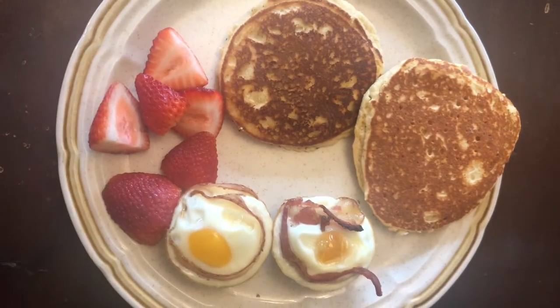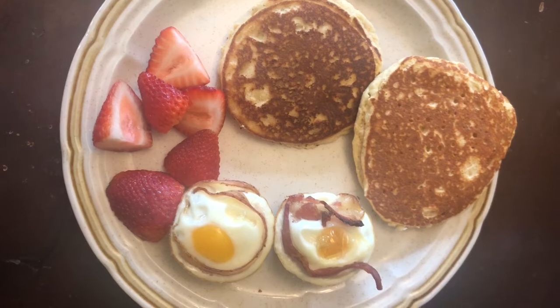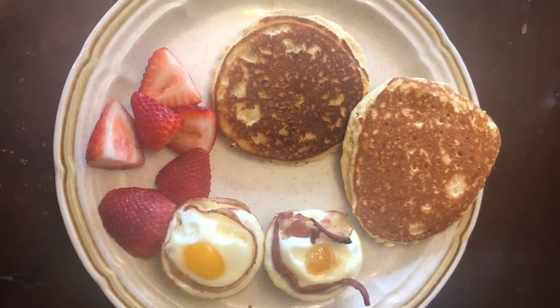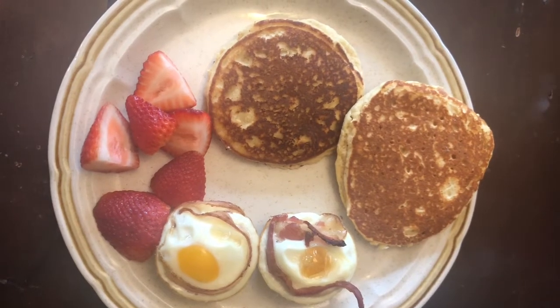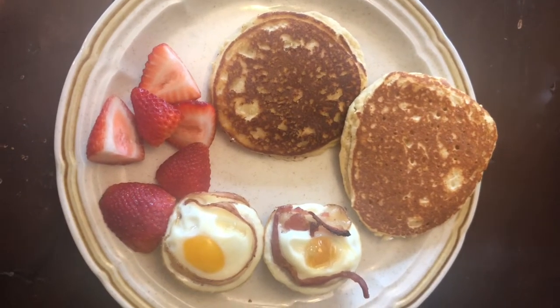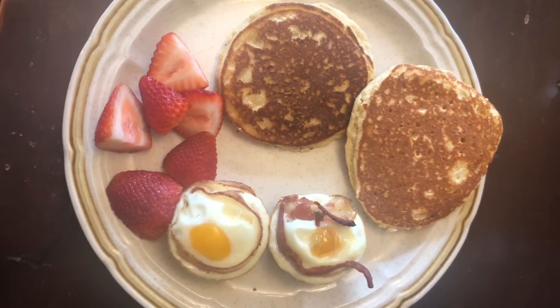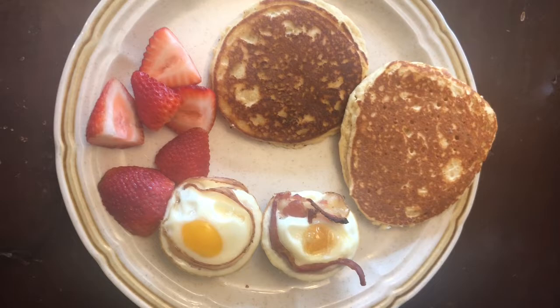So here is another one. They had some strawberries, the bacon egg bites, and keto pancakes. And yeah, they had keto pancakes, but they sure enough put some maple syrup on it. And like I said, we don't lock ourselves in. This could easily be served for breakfast, lunch, or dinner.